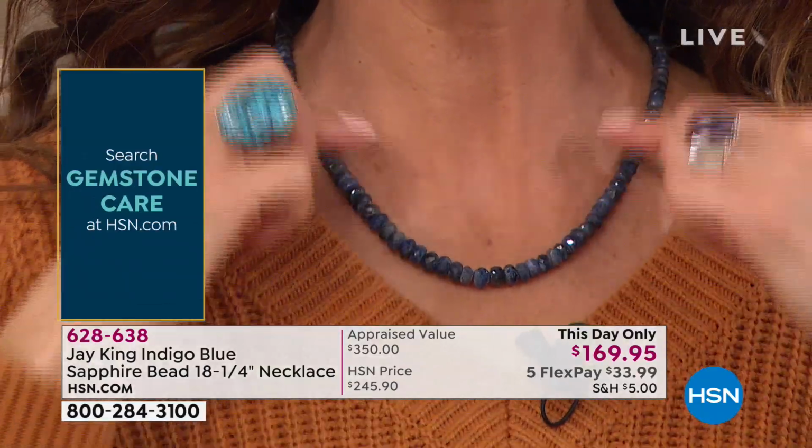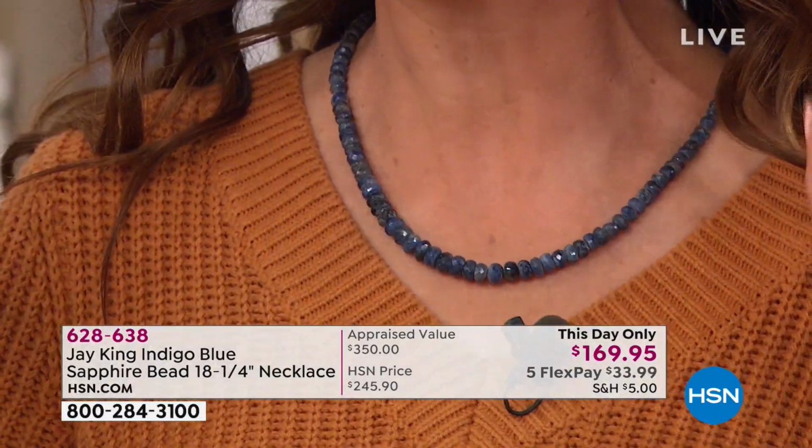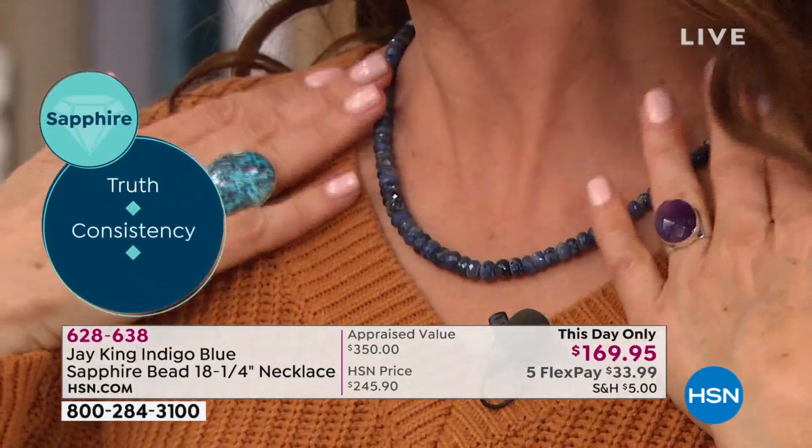You have the largest stones featured right down here toward the center. And then look at those facets. They're dancing, they're sparkling, they catch the light. And those are all blue sapphires. This is the natural color, right?